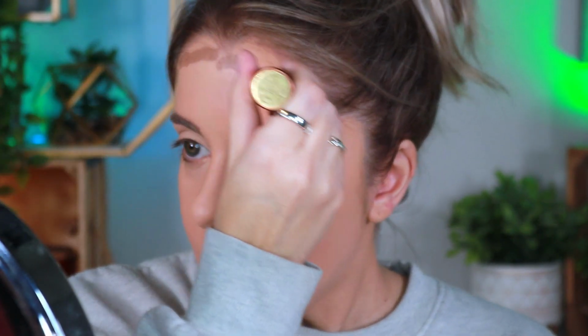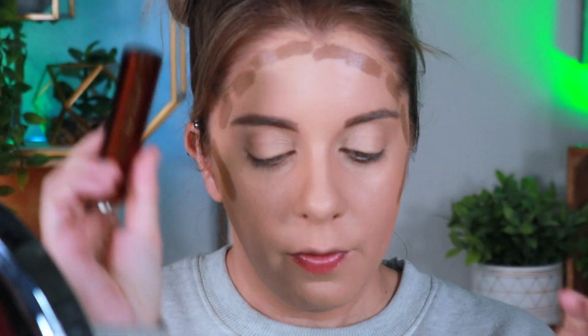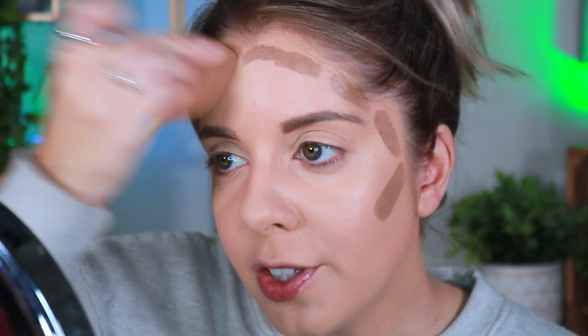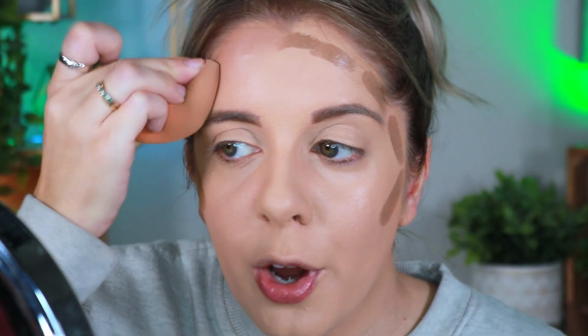So I'm just going to quickly put on some contour. I'm going to go with my bronzer. I'm going with the Too Faced Contouring and Sculpting Stick. I absolutely live and breathe for this thing, and this is one of my favorite bronzer sticks. So let's see how this blends out. I'm curious to see if any product is going to shift or lift it off the skin. So that's going to be something I'm also going to be paying attention to. And then, like I said, I'm going to be paying attention to how it wears throughout the day.